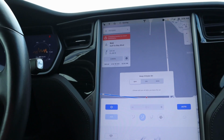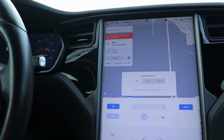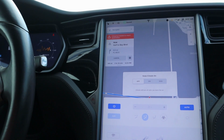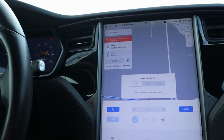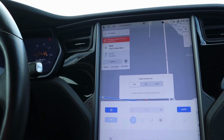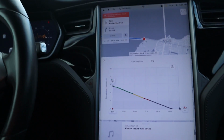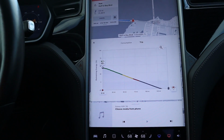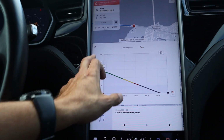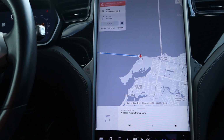Let's turn that off. Temperature settings, you can sync it for both sides. You can have it different for driver and passenger, front window defogger, rear window defroster. Your volume button is right here. So really, really cool infotainment system. There's a lot of other things that you can do through it. Like I said, this video would be hours long if we were to do it.